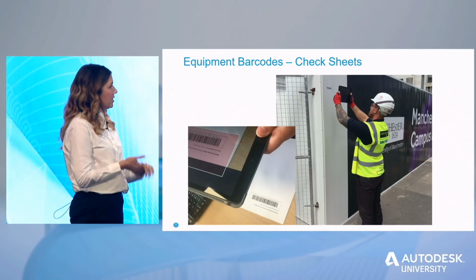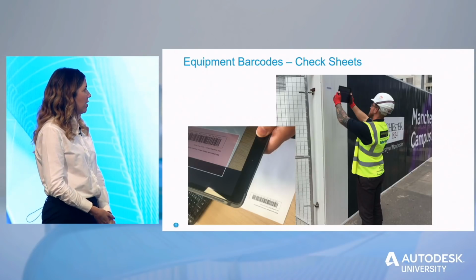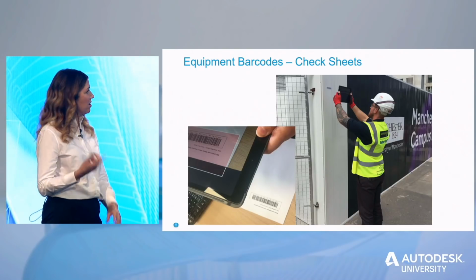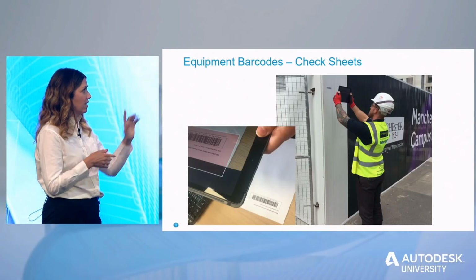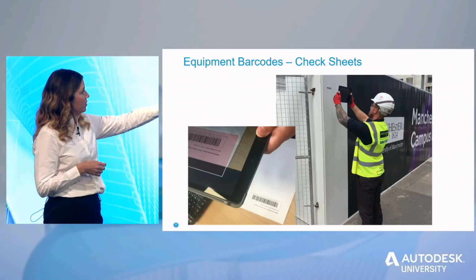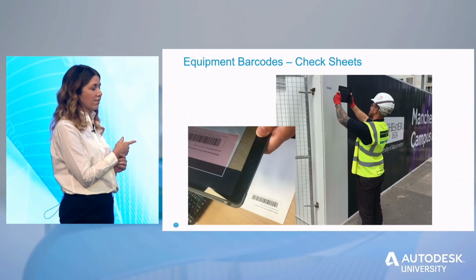So this is Will. He is one of our graduate construction managers, and he is carrying out the weekly checks. So we've set up a task for Will. Every week he gets a notification to say, carry out your hoarding check. And on that barcode, he just scans the hoarding, and it links him back to the check sheet that he's to complete for that task.